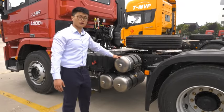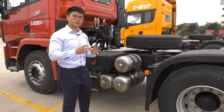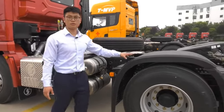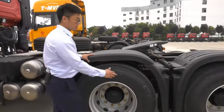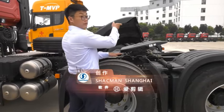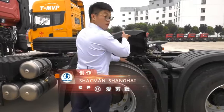And this is the aluminum case air tank. The aluminum case can make the truck lighter, and also it is anti-rust. And this is the mud guard. As we can see, it can be taken out really easily here. It's very convenient for drivers to clean.